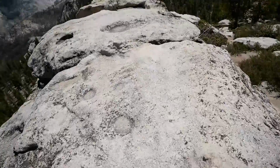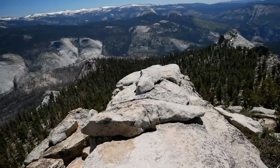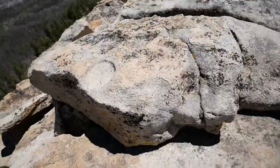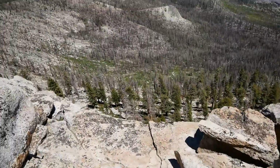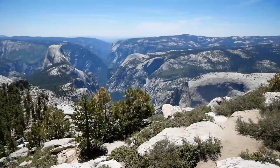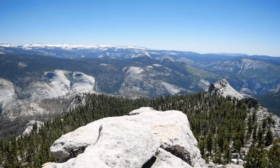Might as well go all the way to the end. I think I'm going to have my lunch right there on that rock. Not off that ledge, and not over there either. Right about here. Nice.